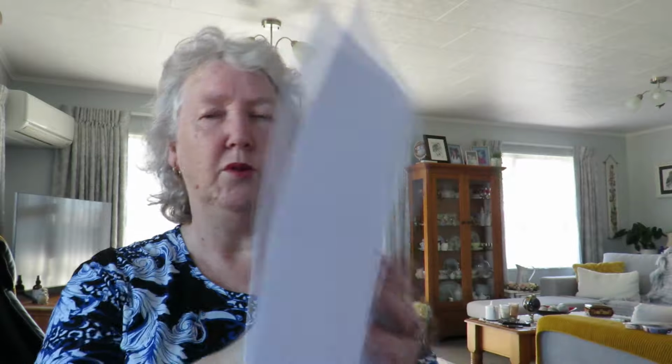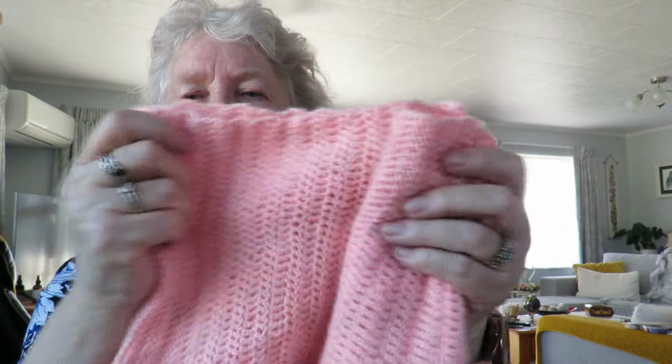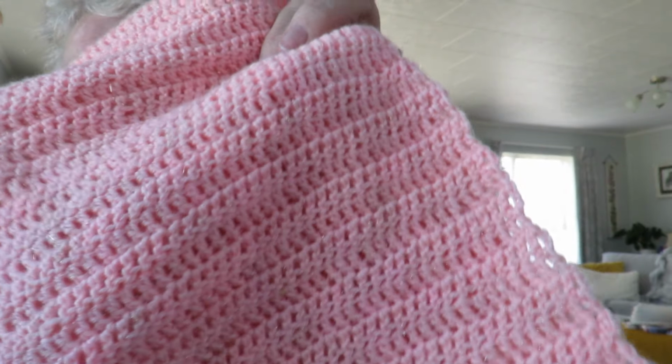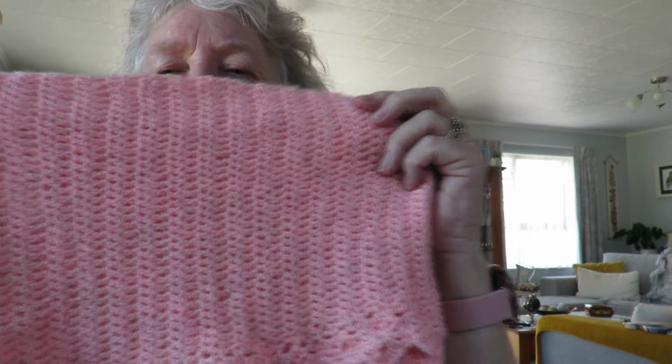So this is the Moonlit Shawl by Sandra Paul, and it's a crochet pattern. And I'd bought this beautiful yarn called Peach Fuzz on an online store, and I love the colour. The wool was from Roxy Fibres, and it's on a Twinkle Toes base, 4-ply sock, and it's got a gold sparkle all the way through it. I don't know whether the camera will pick that up, but you can see on the camera it's got all these little dark spots all through the yarn.